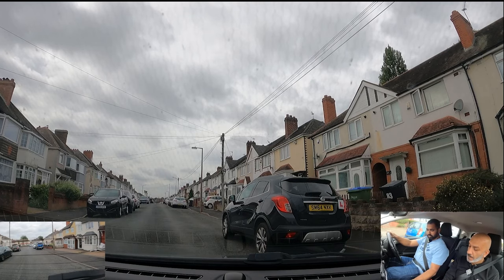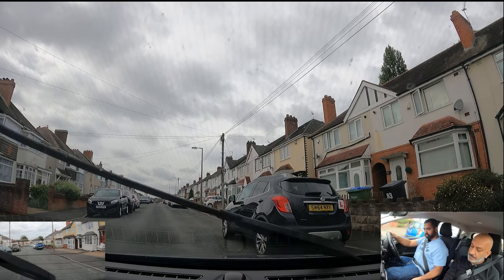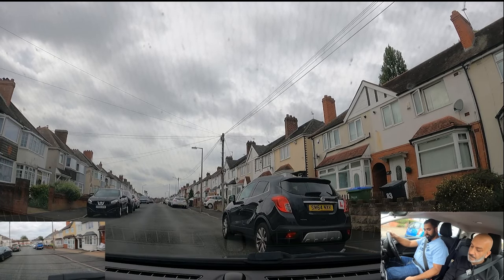Is this a train? You have to lift it up for reverse. Up? Yeah.